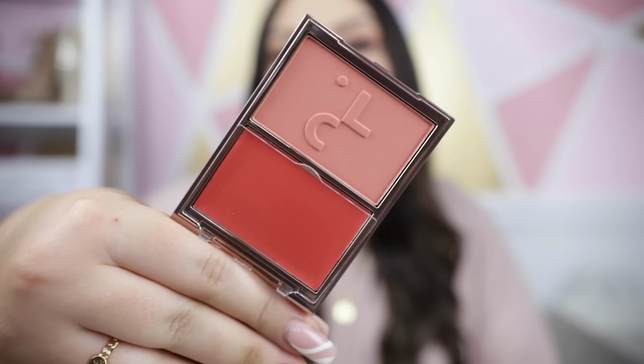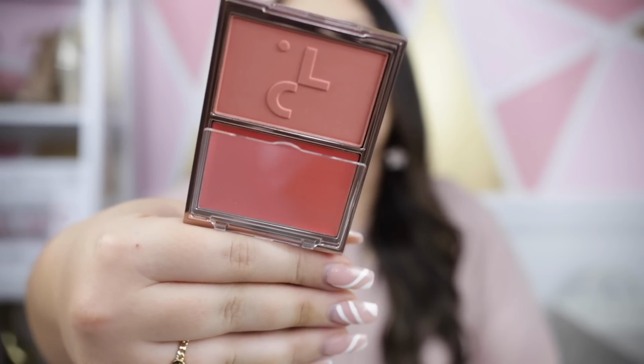So I really loved this shade in particular because it was more of a coral, and I noticed that one thing my makeup collection was really lacking was blushes. I'm not a super big blush person. I wear blush every day, but it's nothing that I have to match to my certain makeup look or anything like that. So I really wanted to just step up my blush game, and these duos are absolutely freaking beautiful.